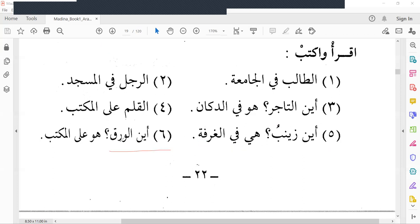Aina al-waraku. Waraku means paper. Where is the paper? Huwa alal maktabi. Alal maktabi, ismul majroor. It is. But we have used huwa, the masculine pronoun. Why? Al-waraku is a masculine word, because it doesn't have any ta. Huwa alal maktabi. It is on the table.